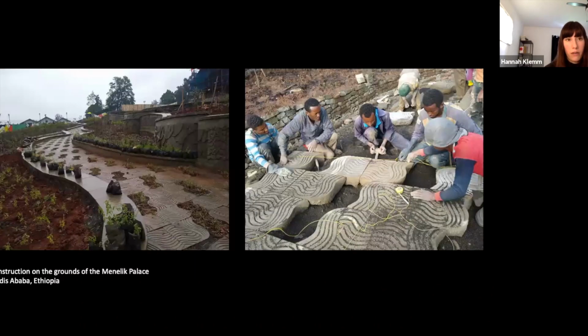So here's a working process photo of part of the garden. So Elias is working again in a very similar manner as Zoma, of thinking about how to decorate these stones and these walls, but maintain the integrity of aspects of the architecture and the movement through space.